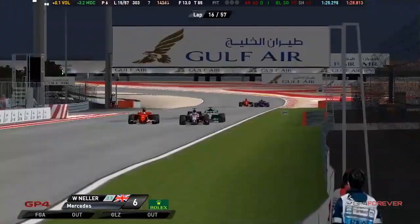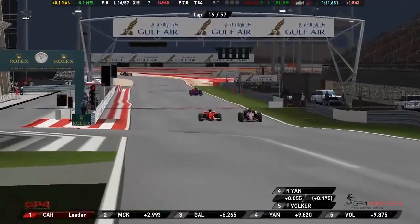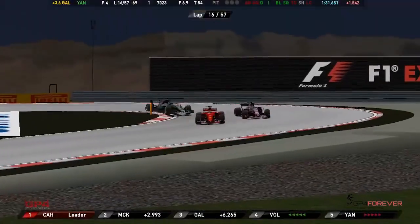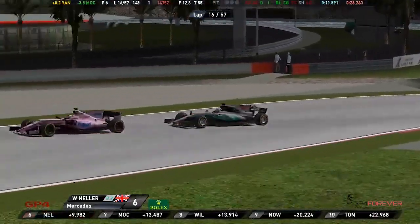And now here is Volker trying to make a move on Rick Yan. Nella is right behind there, so he needs to think about this. He needs to think logically and make the correct move. And he's now trying to go around the outside of Volker. That's never going to work. But Volker has finally got past Rick Yan. It's taken him 16 laps, but he's finally done it.